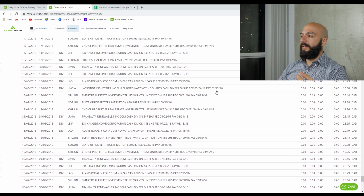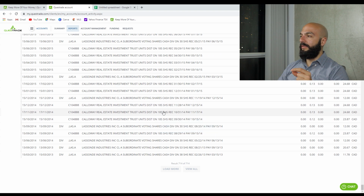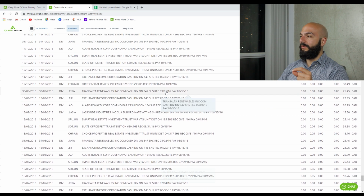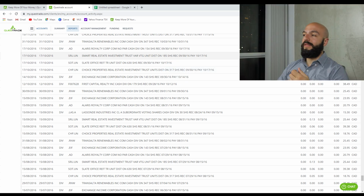Smart REIT, okay, so in 2016 they converted to Smart REIT, but it's the same. You see the same 185 shares here, 185 shares for Callaway. So let's go back to 2016 Smart REIT, 25.44. This is 3 years straight the dividend has increased.